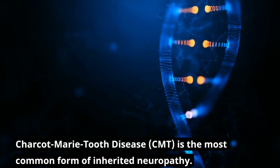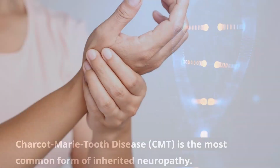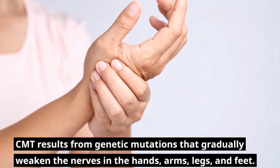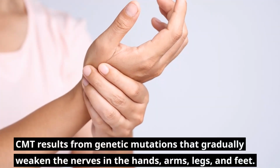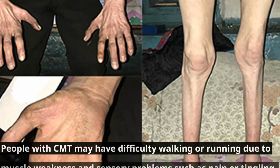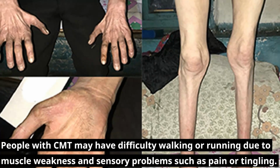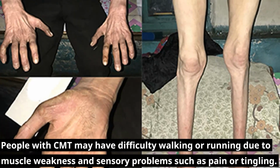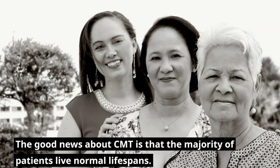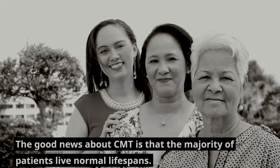Charcot-Marie-Tooth disease, CMT, is the most common form of inherited neuropathy. CMT results from genetic mutations that gradually weaken the nerves in the hands, arms, legs, and feet. People with CMT may have difficulty walking or running due to muscle weakness and sensory problems such as pain or tingling. The good news about CMT is that the majority of patients live normal lifespans.